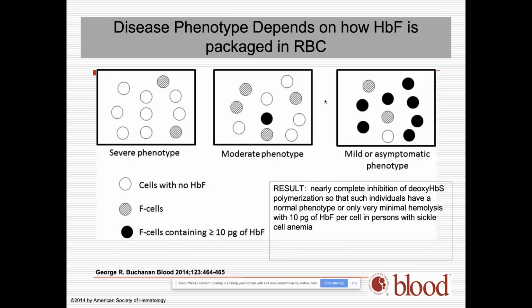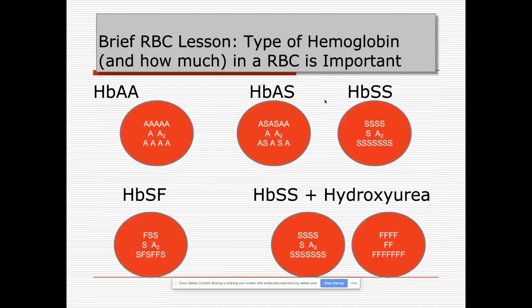So when we think about it, if you look all the way to the right, at more asymptomatic sickle cell disease, in every cell they have more fetal hemoglobin, more than what we measure as 10 picograms. If they have a moderate phenotype, they have some fetal hemoglobin in every cell, and if they have a more severe phenotype, they have almost no fetal hemoglobin. So it's really important, looking back at this slide, that when we start talking about gene therapy or making new cells, we want all of our patients after transplant to either look like the top left, where they make AA cells, the bottom left, where they make SF cells, or that they look like they have trait, so that they have a mix of the non-sickling hemoglobin and the sickle hemoglobin in every red blood cell.